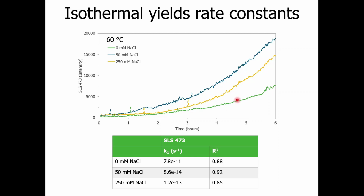The new isothermal applications in UNCLE also allow you to determine rate constants. I'm showing this down here. So for the blue condition, the low salt condition that shows the highest aggregation, the K1, the rate constant, is the lowest value. So in addition to looking at the graphs by eye, we also have a mathematical metric for the aggregation in the form of the rate constants.